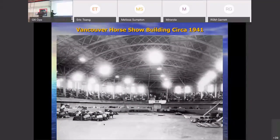And now this is a little later, 1941. There were the Irish Fusiliers in that armory. They were infantry. Looks like they have a bunch of kit here ready for something, maybe to deploy. Another view of the horse show building. Got all the kit up in the stands too.